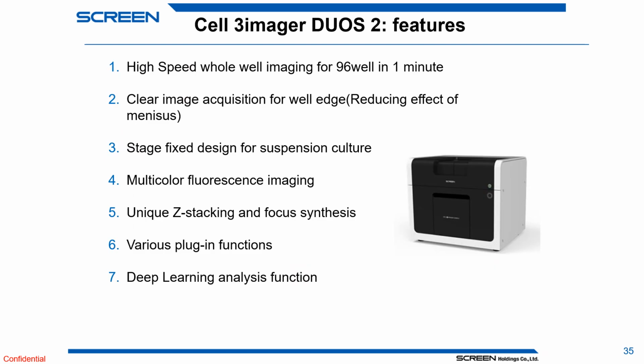So to have a look at another of Screen's instruments, the Duos 2, listed here are some key features, including high-speed whole well imaging for 96 well plates within 1 minute, clear image acquisition for well edge, which reduces the effect of a meniscus, stage fixed design for any suspension cultures, and multicolor fluorescence imaging. We have a unique Z stacking and focus synthesis, various plugin functions, as well as a deep learning analysis function, and we'll take a closer look at some of these.